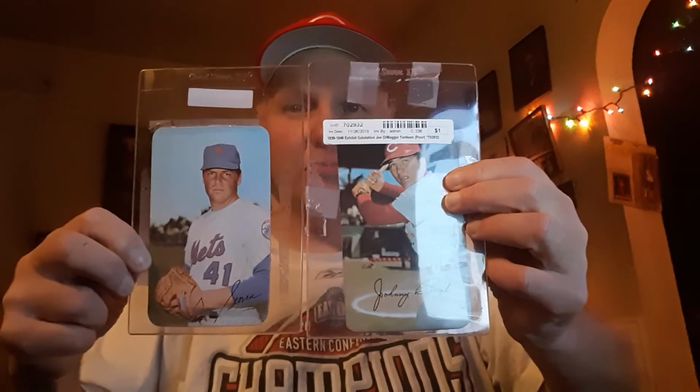Johnny Bench and Tom Seaver, 1970 Topps Supers.